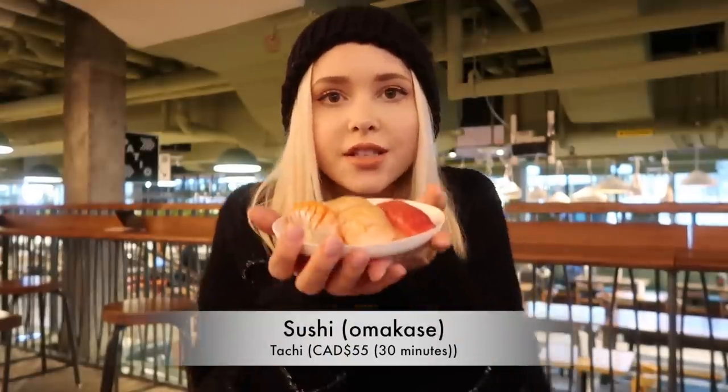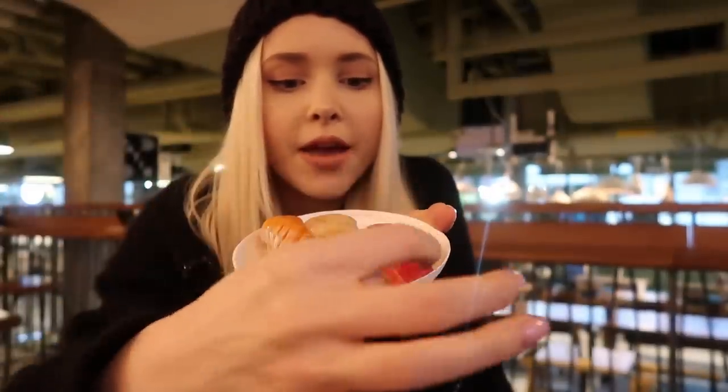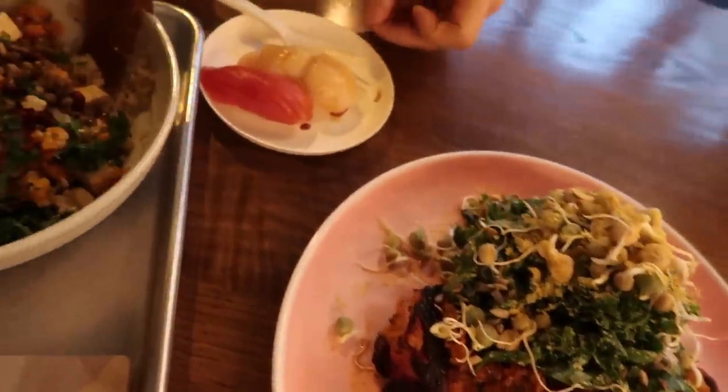Tachi doesn't usually do this because they're strictly just the stand-up sushi bar, but the chef just brought us out some sushi. Got some salmon, scallop, and tuna. Our favorites, actually. So big. Oh my goodness. Wow. I read about this dish online. It's very famous. I feel like we're on one of those chef shows where each chef brings their dish to the table and we sample it and rate it. The hall is great because everyone's kind of like family in here. Oh my god, I can feel it.